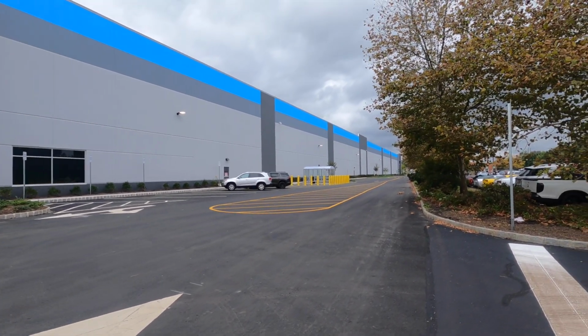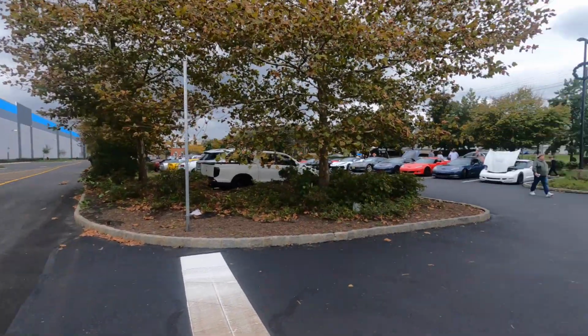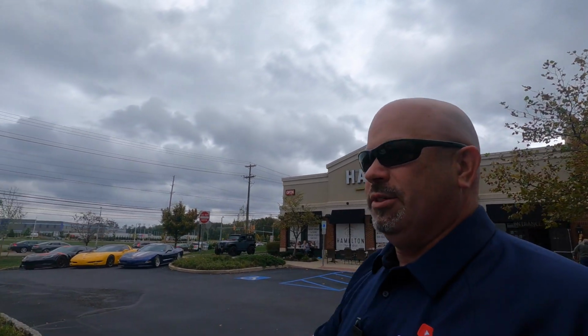Maybe for the spring takeover, this would be great overflow parking. So, you know, not getting ahead of ourselves here for the takeover for the spring of 2022, but we may be coming back to the Hamilton Tap and Grill. Food's great. Just had lunch with Dave and Scott. So let's take a look at some of the cars that are out here.